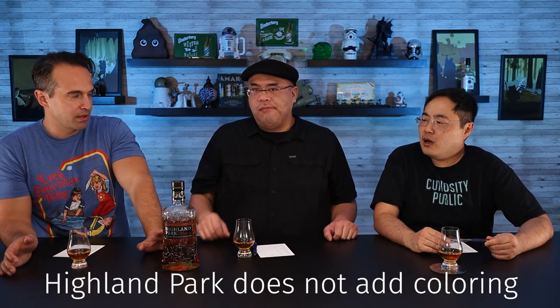I did notice a pretty big difference in color. Do we know? We don't know. There might be coloring added, because Highland Park doesn't disclose that, I don't think. My understanding is that they did not, but it doesn't say on the bottle, so we can't know for sure. But what I do know for sure is that we're going to taste this right now and score it. So we'll be right back.